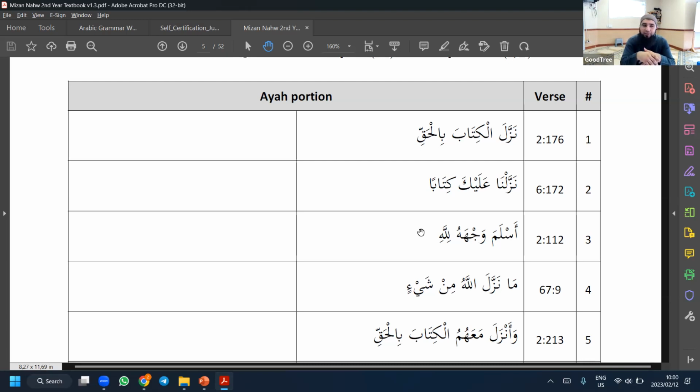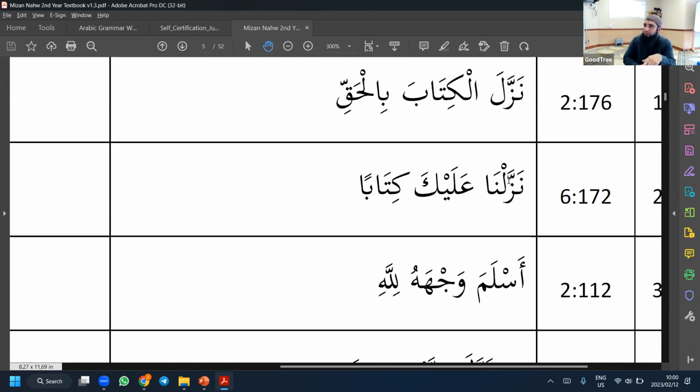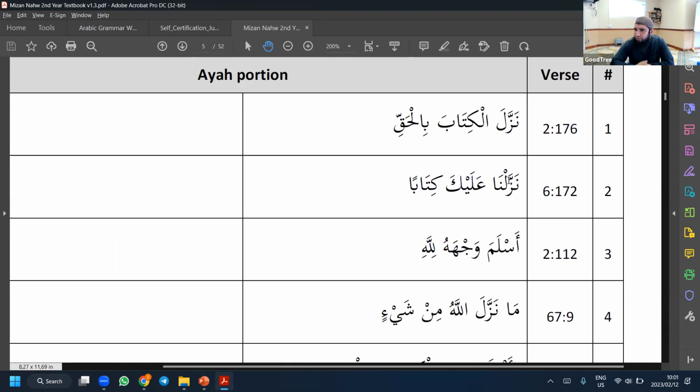Right, so that's that. A quick way to check is to look at the haraka on the letter before it. If it has a sukun on it, then it's likely that the na is the fa'il. If it has a haraka on it, then it will be the mudaf, it will be the maf'ul bihi. For example, nazzalana will mean he revealed us. But if it's nazzalna with the sukun, then you know the na is the fa'il. That's just a life hack, a quick way to check it out.